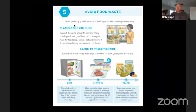And then avoid food waste. We've all probably done it before. We've had to throw stuff away in the fridge. It's gone bad.